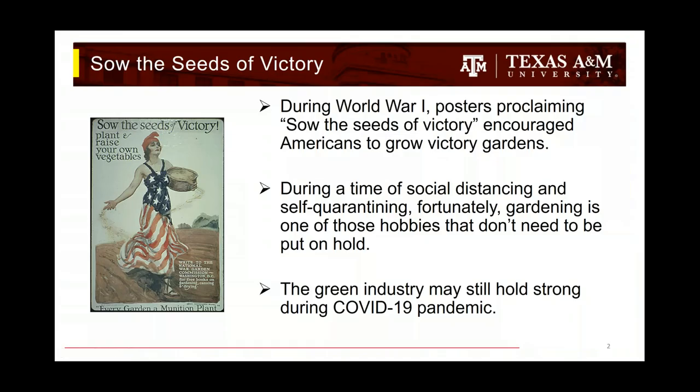So this is a poster during World War I. Sow the seed of victory. Encourage Americans to grow victory gardens. One century later, home gardeners in the US are returning to that idea to fight against a global pandemic.